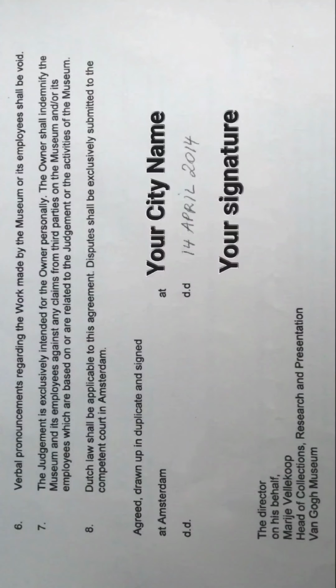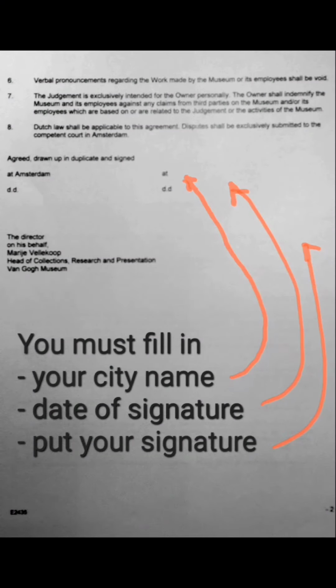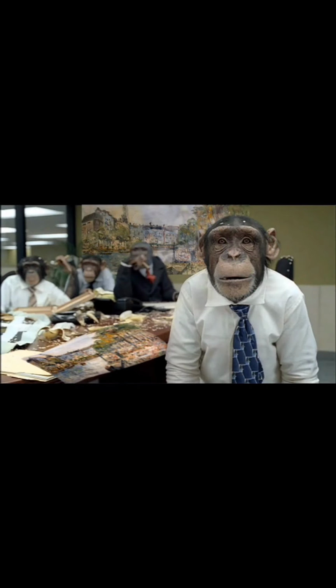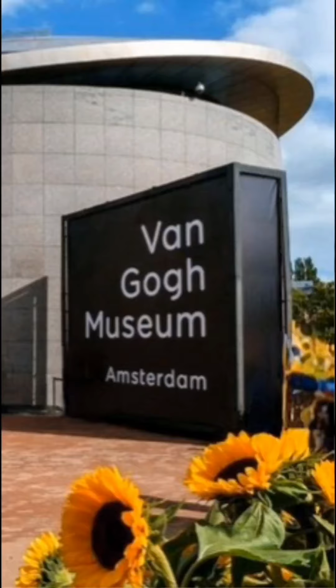So you can see here that the space where the Amsterdam Museum responsible person, already mentioned in print below, or his representative is going to sign, is still free because they don't send signed contracts before they see your signature and that you approve the conditions. So you will have to send back this paper in 2 copies, fill it out and put 2 times your name. Whatever they ask you to fill in, you will understand what you have to do there, and send it back to them. And then you just need to wait. You will have to send that to the Van Gogh Museum, Postbus, PO Box, and I spoke already before about it. And then you wait.